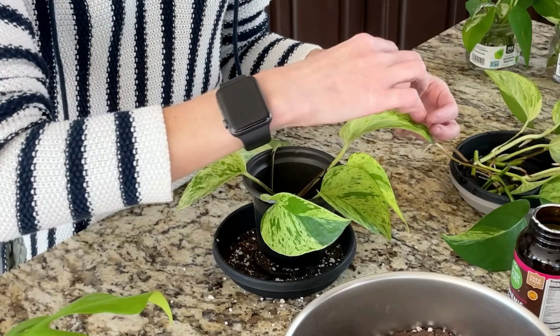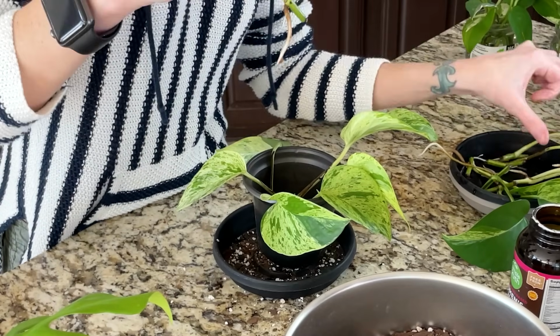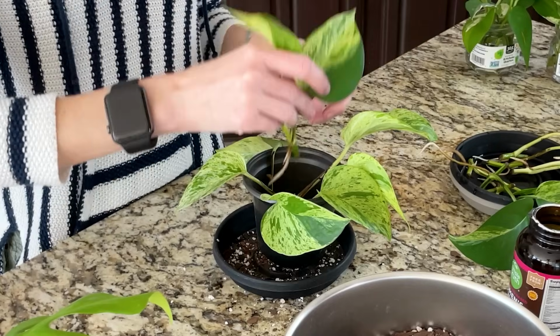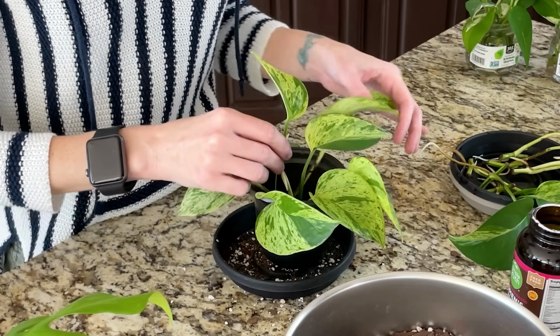Let me count these real quick. 1, 2, 3, 4, 5, 6. We'll put one more in here. I think we'll be okay. 1, 2, 3, 6. Yeah. All right. Just gonna start filling this one back in.